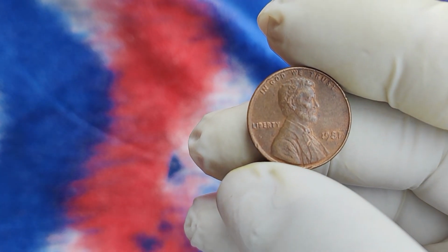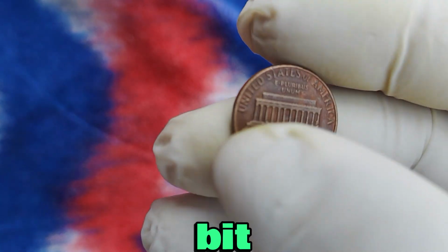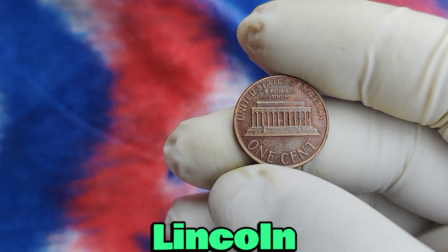amount of money. But before we talk about the mind-blowing value of this coin, let's rewind a bit and look at the history behind the Lincoln penny and how this rare 1981 Ultra Lincoln variety came to be.